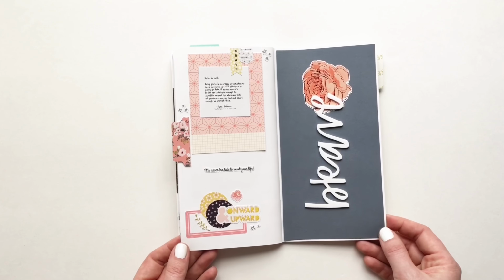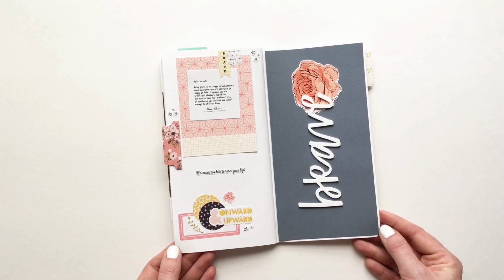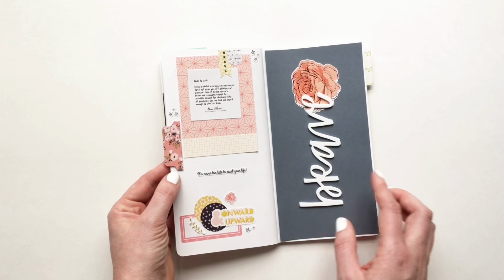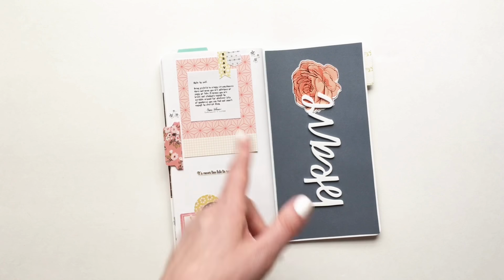This page includes a lot of the Reset Girls Adored kit, and I really just felt like there was so much about that kit I wanted to use, so this was really fun. The main point of this was this meme that I found.